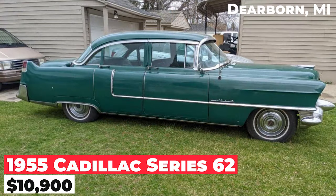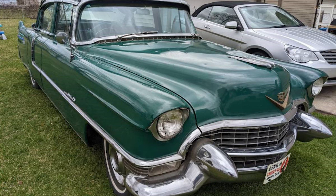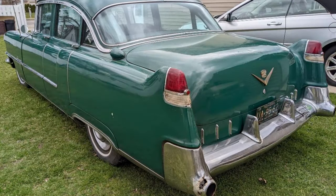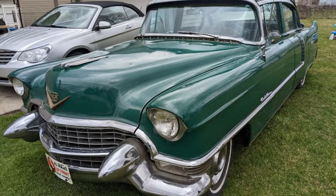The 1955 Cadillac Series 62, priced at $10,900. This four-door vehicle features a rebuilt 331 motor and is in running condition, with the ability to drive smoothly even at speeds of about 70 miles per hour on the expressway. The car was repainted approximately 25 years ago. The interior also needs attention. Despite these issues, the car often receives compliments for its appearance.